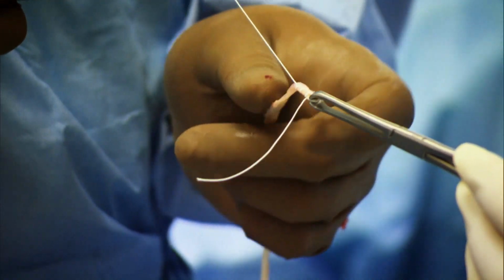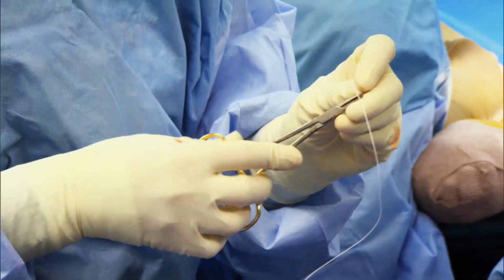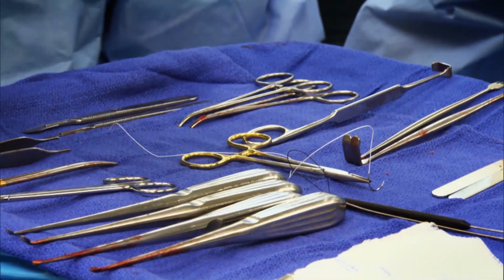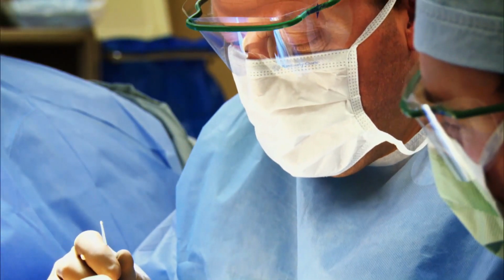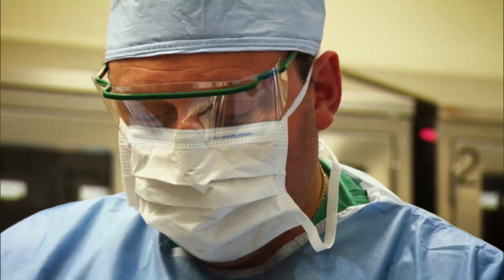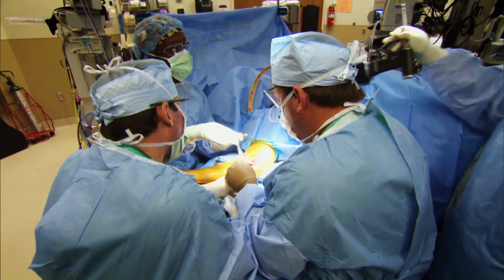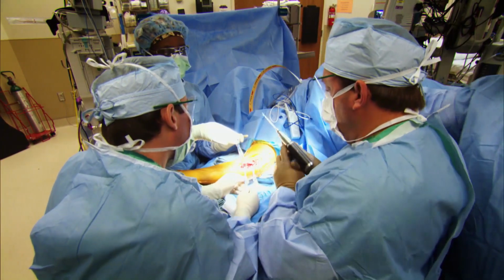elbow pathology. The Tommy John procedure takes its name from a New York Yankees pitcher who posted career-high figures after undergoing the pioneering surgery 3 decades ago. Andrews and his colleagues still perform hundreds of these intricate surgeries every year, with a 90% success rate.